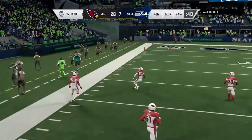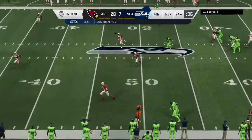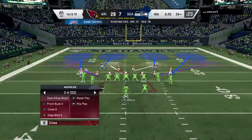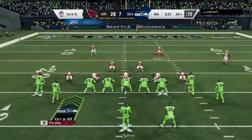And now here's a deep shot that's complete. And he takes us just a few yards shy of the red zone before going out. It's a gain of 35. So the big play gets him all the way down to the outskirts of the red zone here for 1st and 10.